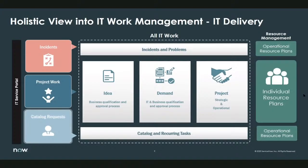Another way that we bring in work is catalog requests. You might call these service requests. These are production support, run the business type of requests that every IT department has. Things like hardware or software requests, but also requests for IT services, such as an ad hoc report, or hey, spin up a new SharePoint site. Or my personal favorite, which is ask IT a question.